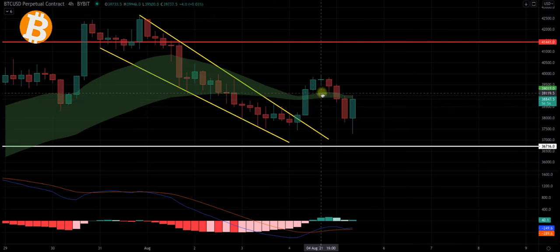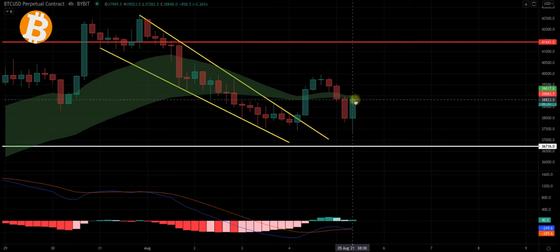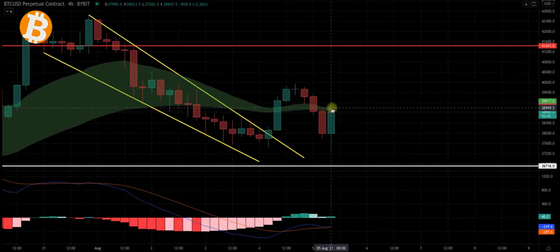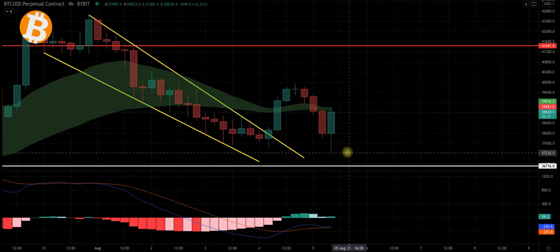And even though price moved below the EMA ribbon here, this green cloud, we're starting to approach it again. So the real question is going to be, can we get a 4-hour close back above the EMA ribbon for Bitcoin to confirm this was just a simple throwback, or is the EMA ribbon going to be resistance for Bitcoin and have it move down towards the support line again?